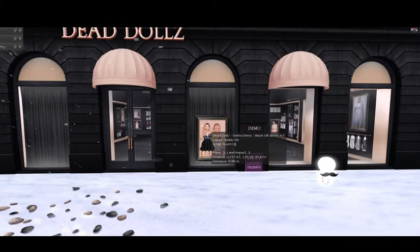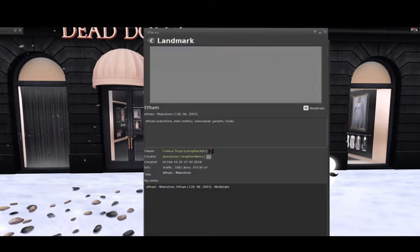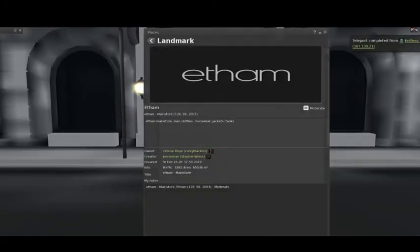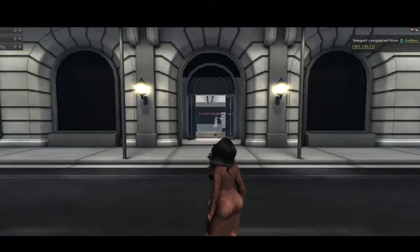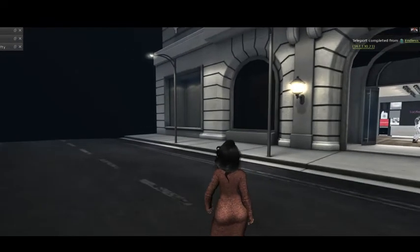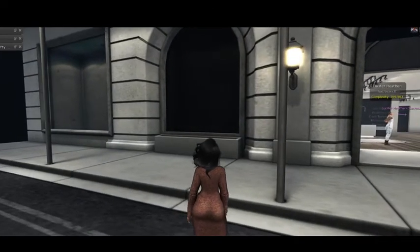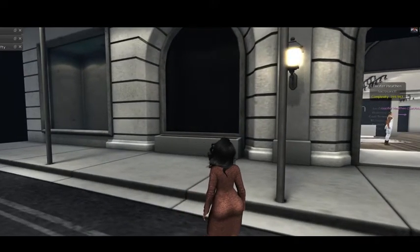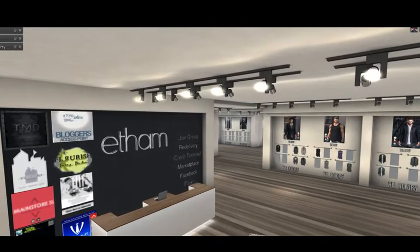I like it. Ethan is our next store. Thank you, Dead Dolls. You know you do. Really, really pretty. Sexy little clothing. They give us some cute threads here and there, you know.